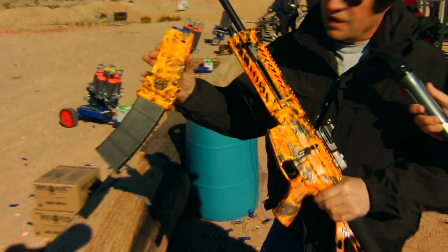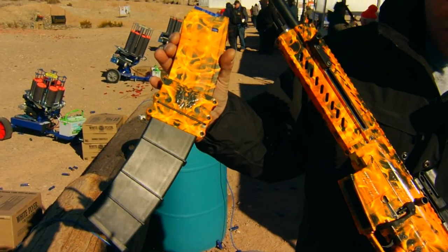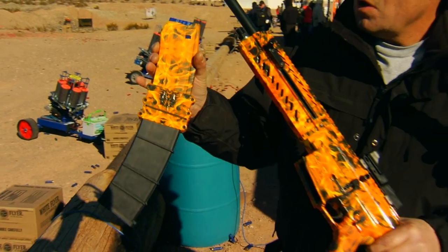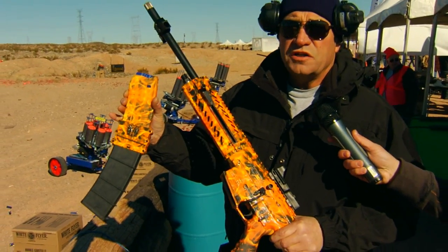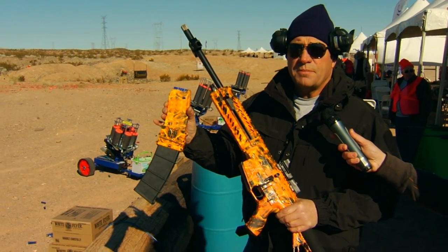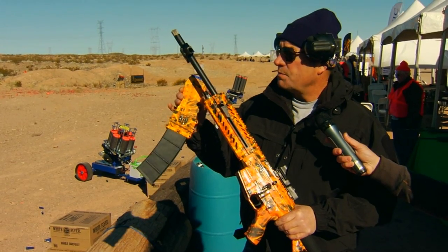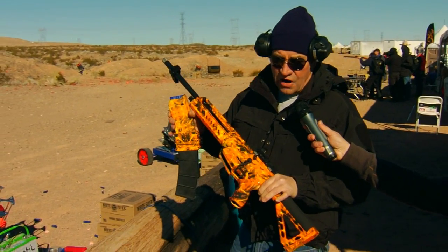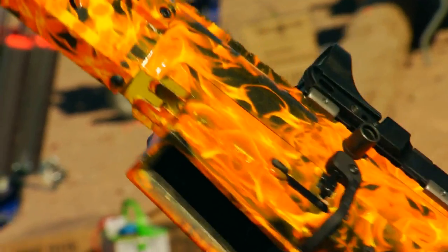This is a Firebird extended 15-round magazine. This gun incorporates most of the features of an AR-15 with a non-reciprocating side charging handle, so no reaching over the top of the receiver. This one is ported and compensated, has a full Firebird Precision fire control group and stock on it.